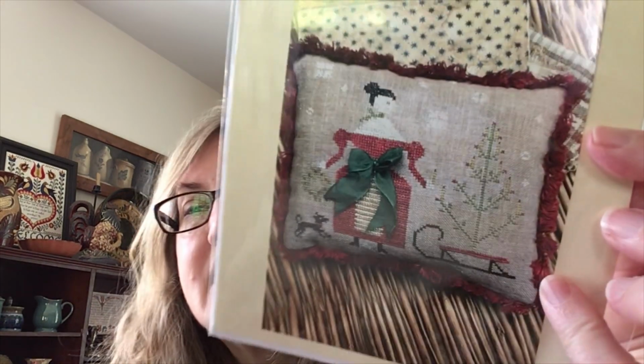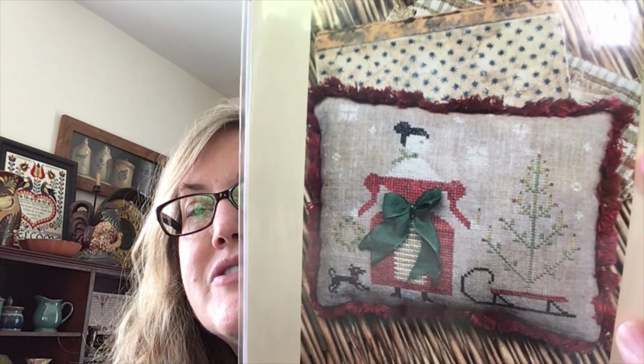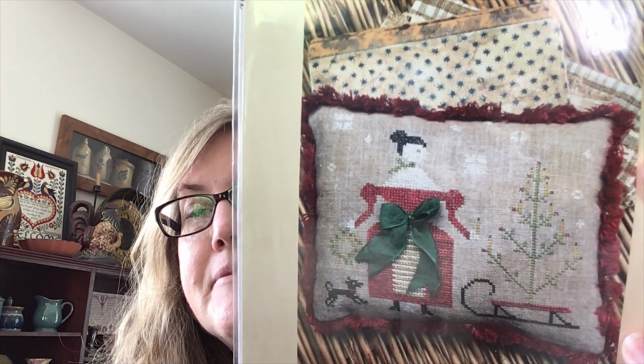Winter Tidings Pin Keep. I gotta do a lot of sewing if I have all these pin keeps around. Deck the Halls Pin Keep, and I love how she added a little three-dimensional bow to her dress. Very cute. Christmas Goose Pin Keep. Christmas is coming. The goose is getting fat. Love that.